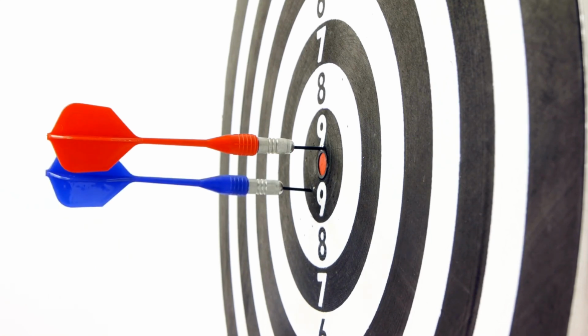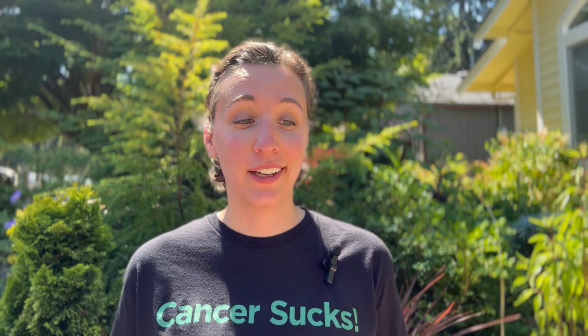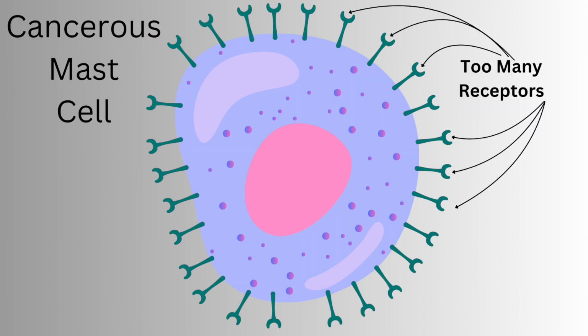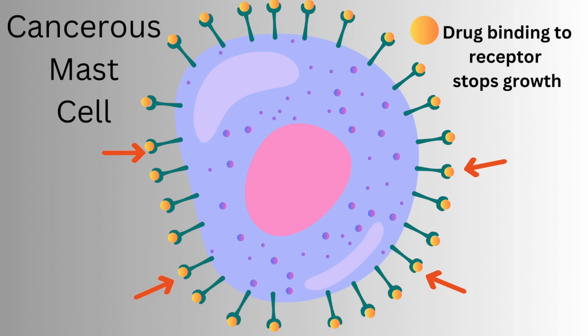So all cells have growth pathways. That's how cells survive. That's how they divide when they need to. That's how they become whatever it is they're going to become, a skin cell, a liver cell, a brain cell. But these pathways are supposed to have regulations, checks and balances. They're not just supposed to be turned on all the time. In cancer cells, these growth pathways are not only turned on all the time, but there's usually too many of them. So it only takes a little bit of a signal for that growth pathway to get out of control. Targeted therapies target these growth pathways and turn them off.